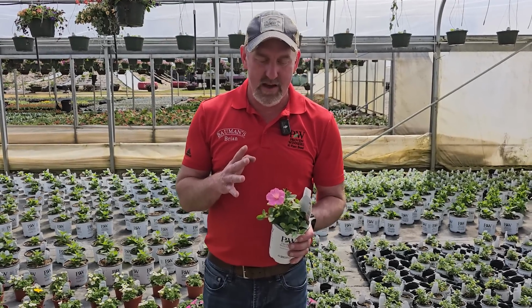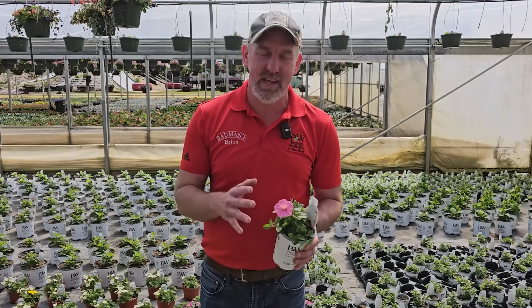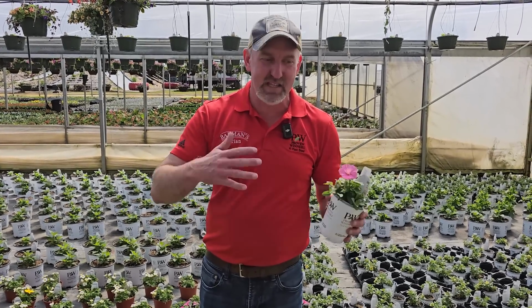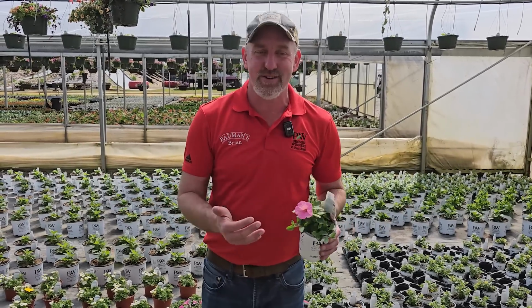In fact, Janie from Dig Plant Water Repeat, this is really the plant that put her on the market. She was telling me how she had this big, beautiful planting of it. It was doing so well. And then Laura from Garden Answer shared it.